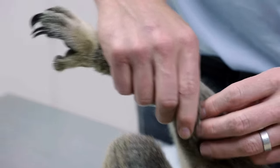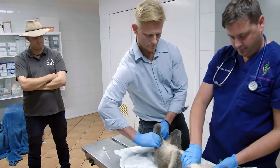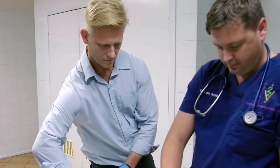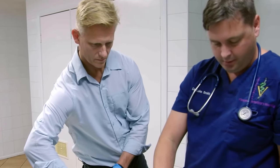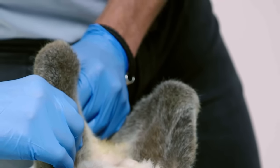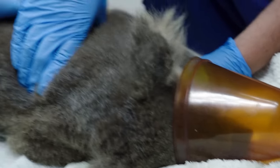But all of a sudden, the aging koala starts to deteriorate. During the course of the anaesthetic and the examination of Monty, I noticed that suddenly he's stopped breathing. I then reach and feel his pulse, and I can't feel it. We immediately jump into action. We turn the anaesthetic off. We give him a fresh blast of oxygen, and I start to rub his chest. And I just don't know if this very sick boy is going to make it.